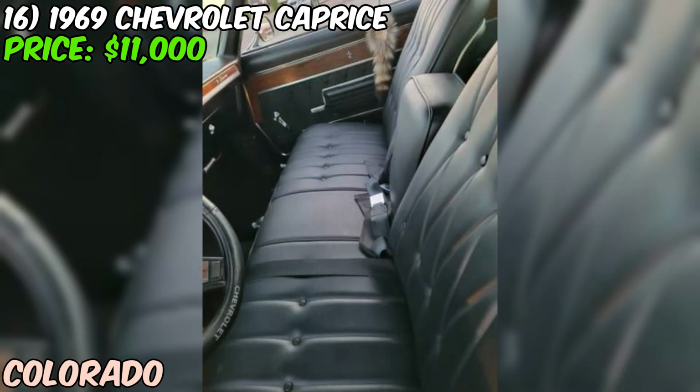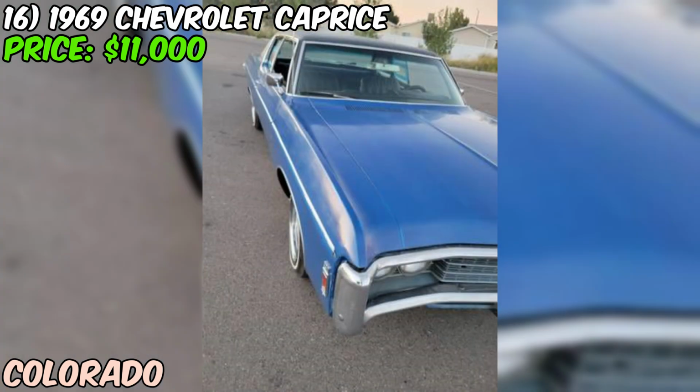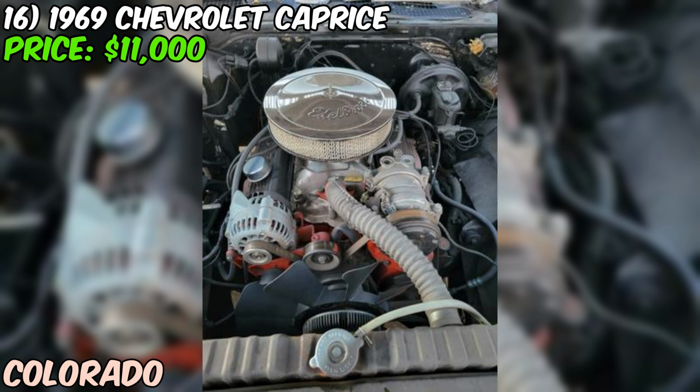And let's talk about those wheels. The Dayton 100-spoke wire wheels are an absolute stunner. They give this Caprice a real low-rider vibe and are sure to turn heads wherever you go. Plus, with a clear title in hand, you can be confident that you're getting a legitimate ride.